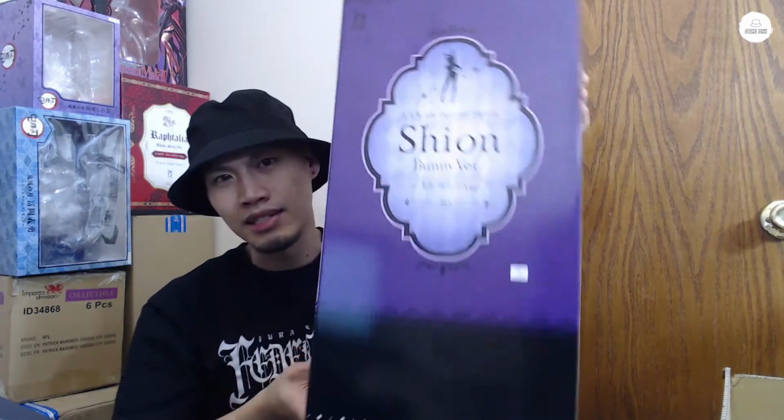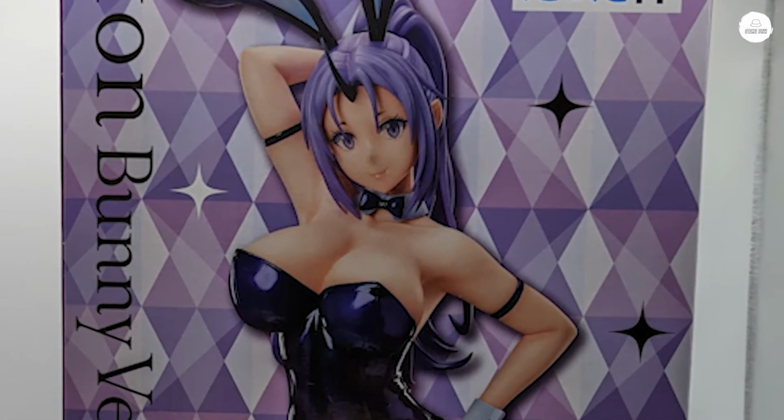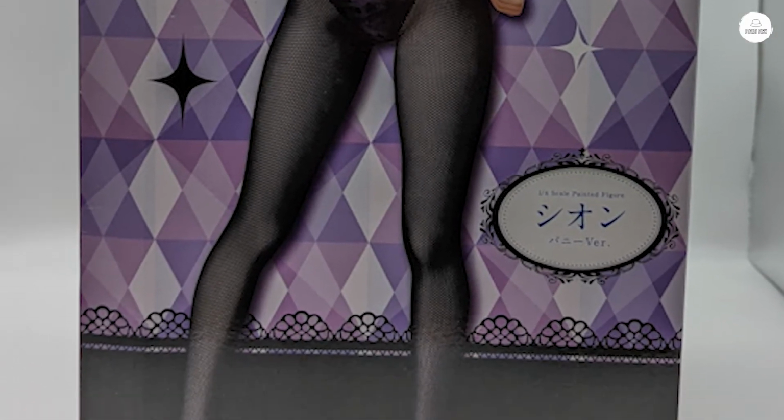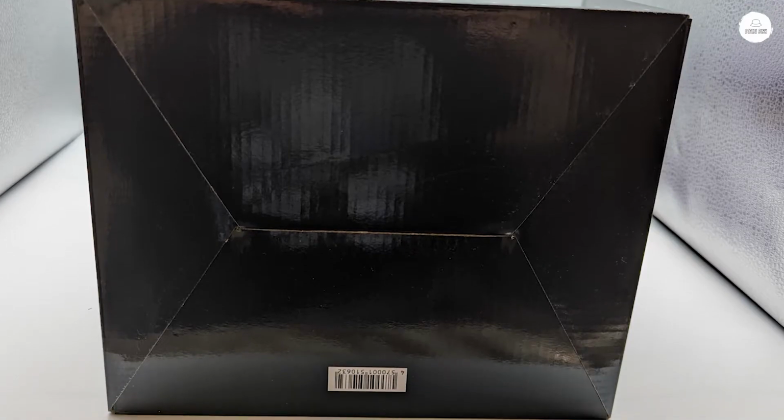If you take a look at the box, you can tell the reason why it's so big, the reason why it costs so much even if you got EMS or DHL for just this figure, is because this thing is so gigantic. The box is very similar to all the other bunny figures that I have, the Raptalia one and the mutant bare-legged one. Freeing's style of it is pretty much the same.